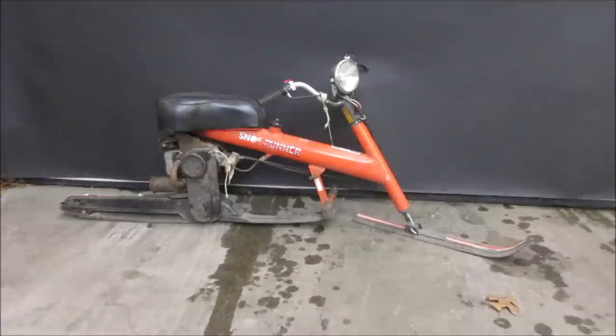I wouldn't say it was outdoors due to the fact that the seat isn't all rotted away, but it's definitely showing signs of old age. Anyway, let's go get it over on the bench and see what we got, see if we can kind of resuscitate it and bring it back to life.